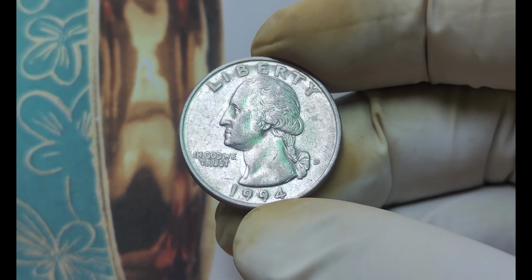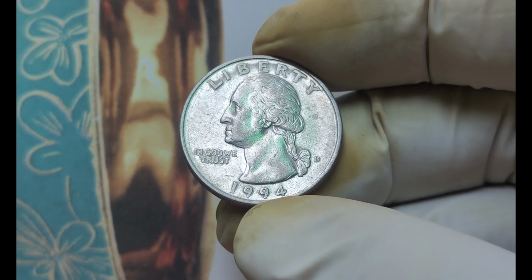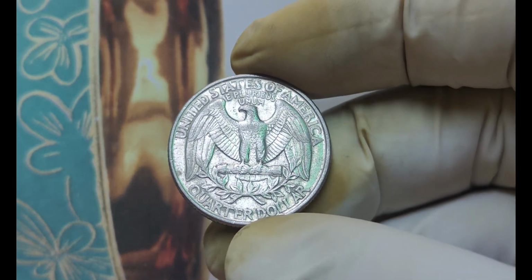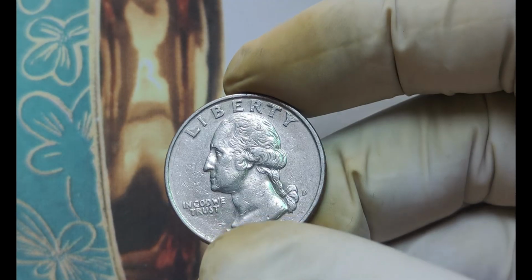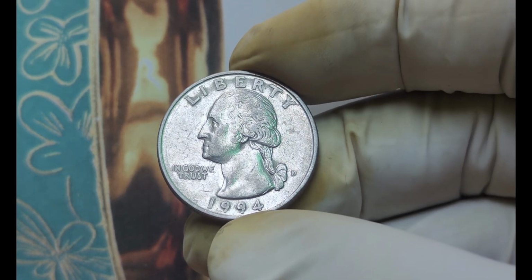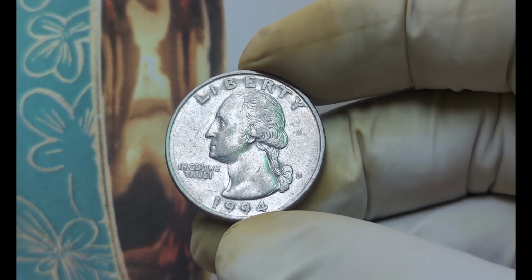These coins are made of a copper-nickel-clad composition, weighing about 5.67 grams. The 1994 D quarter features Washington's iconic profile on the obverse side, designed by John Flanagan, with the reverse displaying the proud American eagle. But what really sets some of these quarters apart is not just their appearance. It's the subtle errors and unique qualities that collectors are hunting for.